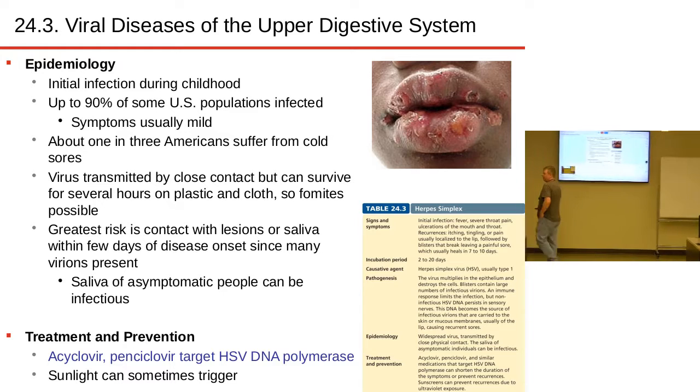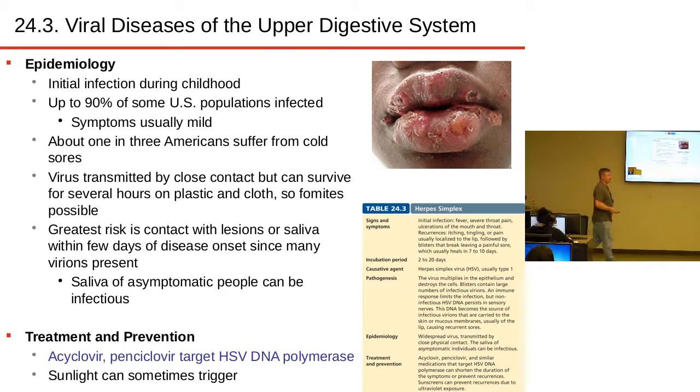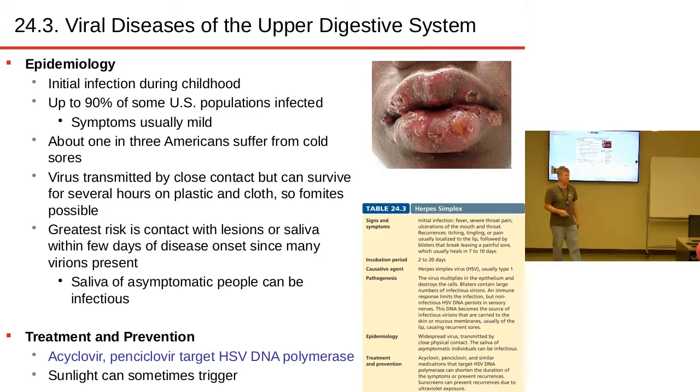And only 1 in 3, though, are going to actually present cold sores on a regular basis. And then it becomes an even smaller number of those that actually have more than 1 or 2 outbreaks a year. Some people, unfortunately, get them almost on a monthly basis.